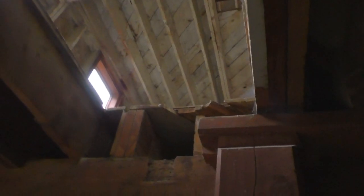There, go upstairs. Some of the stairs seem solid enough, but. Huh. Extremely interesting. So it's just on that floor up there.